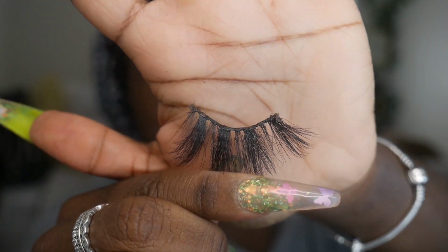The last use for these lashes. Alright, I got the glue. I'm using the Super Strong Hold. This is a 3D lash adhesive, the Eye Envy by Kiss. You can usually find these at the beauty supply store, or that white duo eyelash glue.